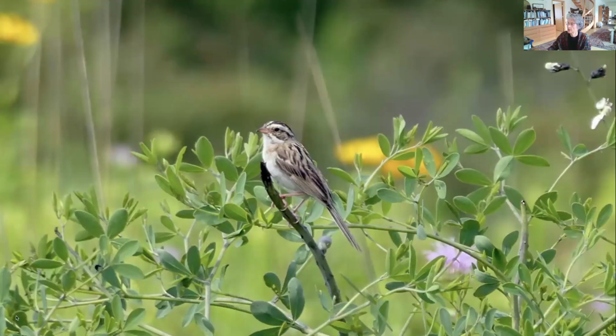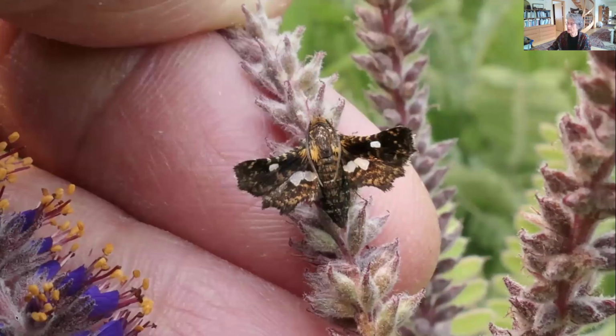A clay-colored sparrow on white wild indigo. These sparrows nest in our big planted prairies. And this is a spotted thyris, a tiny day-flying moth. It's about the size of a housefly. This one is resting on lid plant.